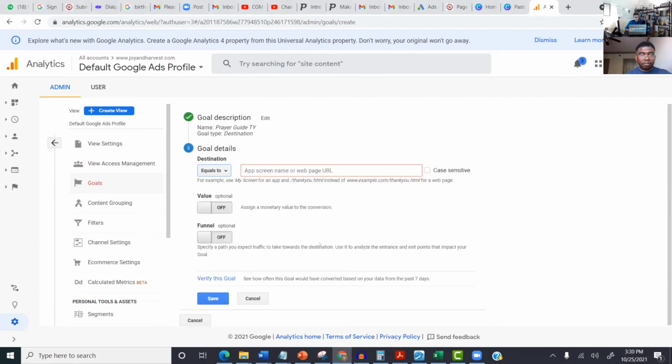And now this is something I want to point out because this is really tricky. People just do not notice this. This is where you're going to put the URL. So the goal details means destination is equal to, and this is where you're going to put in the link to the thank you page that we copied. So go ahead and click paste, because I believe it's still copied.